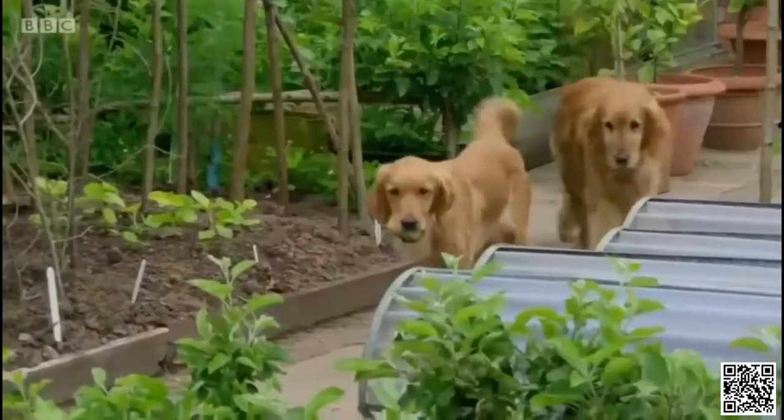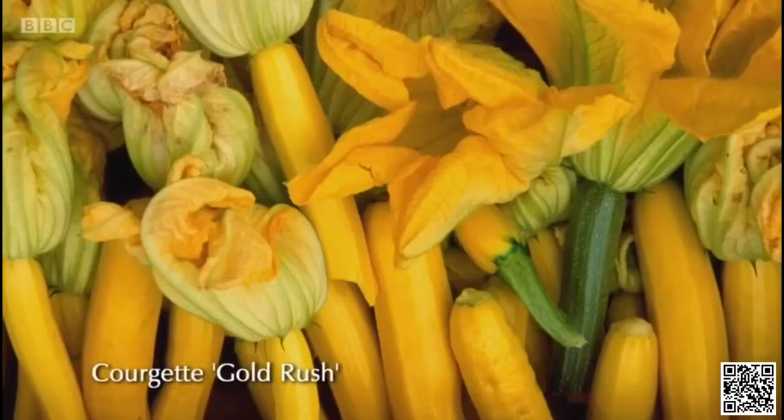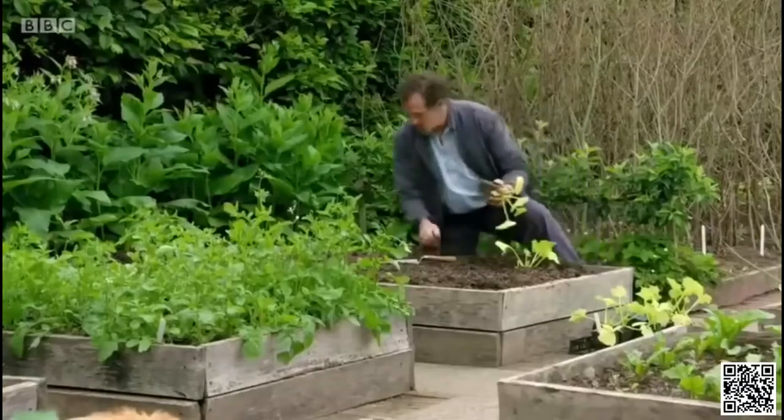It's time to plant out courgettes. So get these in the ground and they should start producing in a few weeks' time. They're all the same variety, Gold Rush. And like all members of the cucurbit family, they love rich soil and plenty of water. So I'm putting them in a little bit of a depression so that that will hold more water. So one here, and this is the sort of spacing you want to be looking at.